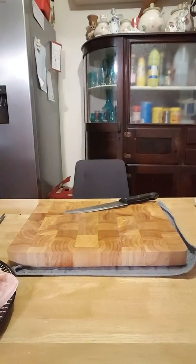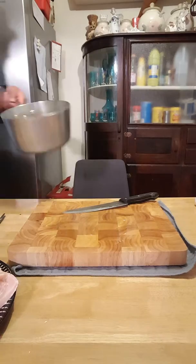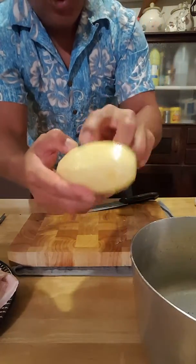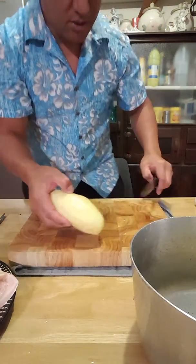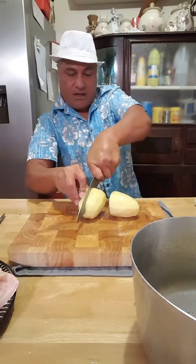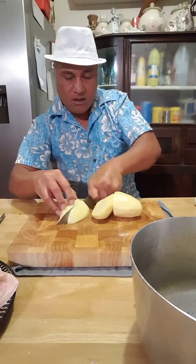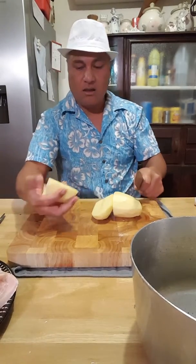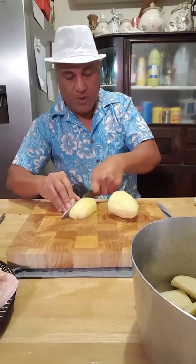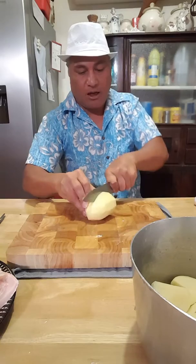I peeled some potatoes. Give me a minute. I'll get a potato for you. I'll boil the water out. Here's a potato, guys. I peeled some potatoes, and I'm gonna boil the potato. Cut it up roughly, just to make chips. And once I'm finished cutting it up, I'm gonna boil it with a bit of salt.